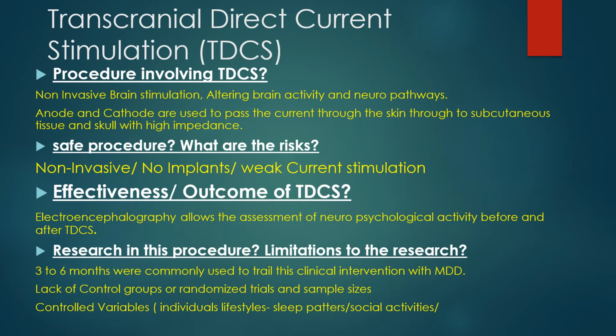Another issue that is quite prominent within the limitations of the general research in regards to transcranial direct current stimulation.